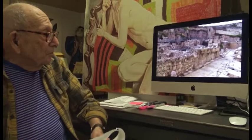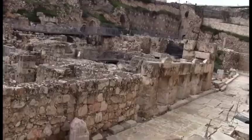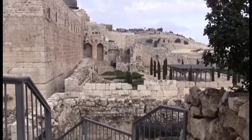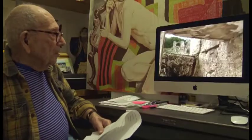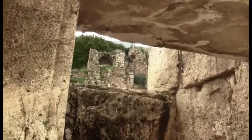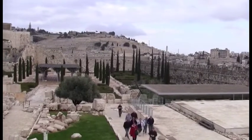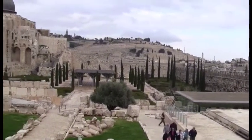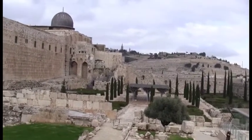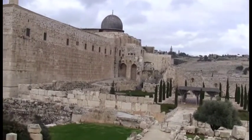These are around the ruins of the ancient temple, which included many other religious buildings. That's part of the staircase to the ancient temple. Here we are walking around that area. The staircase led down from the temple, and that site is now occupied by the huge mosque, which is sacred to the Muslims.